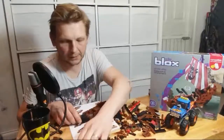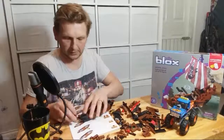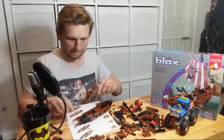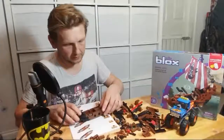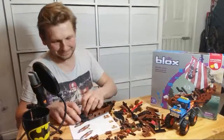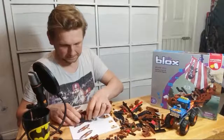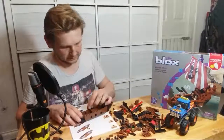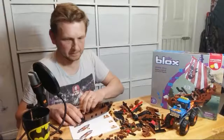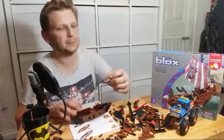I think we're getting fairly close on the hull. Is there a deck? Yeah, there's a deck area and some fencing around the edges. Oh wow, cool, a little cannon.